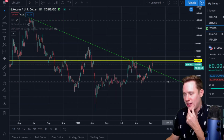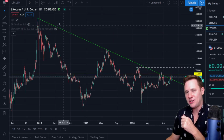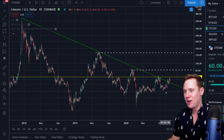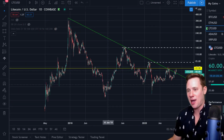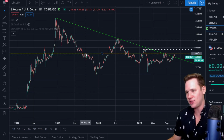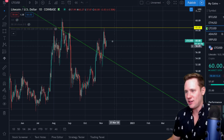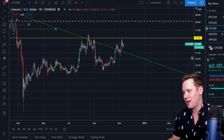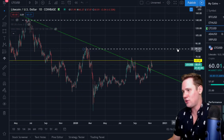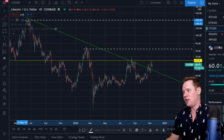Litecoin hit this yellow resistance. We're still putting in lower highs on Litecoin, so we still need to break that structure. Some of the altcoins look better. Litecoin has maybe some potential with that PayPal listing, but you can see how this line here was resistance, resistance, resistance, resistance, and resistance once again. So Litecoin currently at 60, needs to break above 65, and then my target is around 81, that previous peak, and then 139.